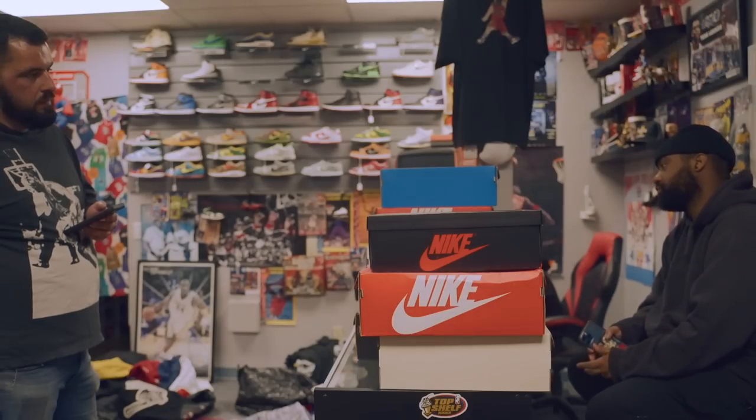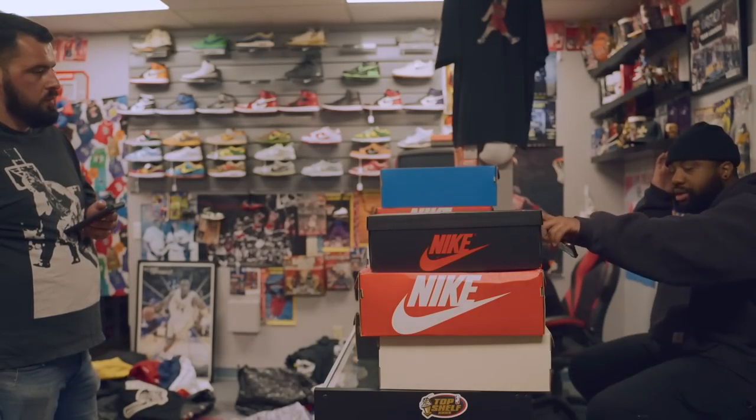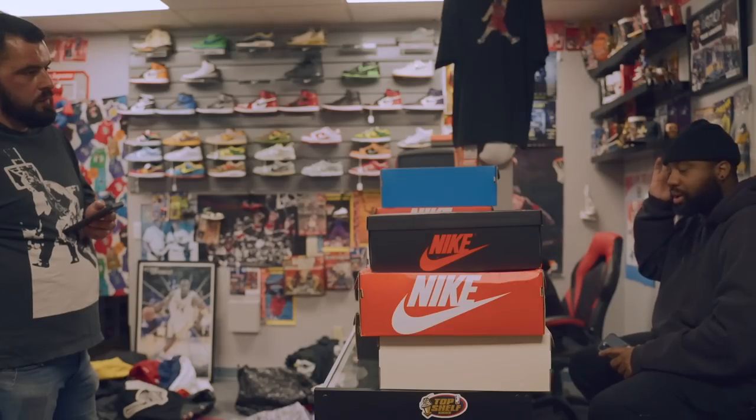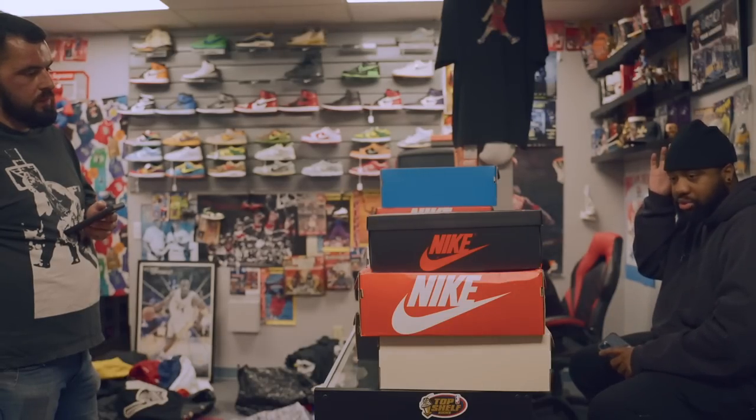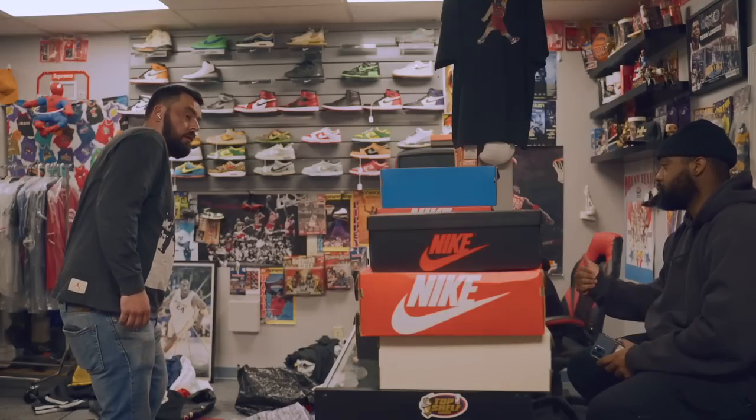These eight are shoes I feel like we can move. The other four, I just feel like it's gonna sit for a while, and these we have too many of already, and no one really wants them. So I just wanna hold off on those. Okay, sounds good. That's cool? Yeah, that's cool.